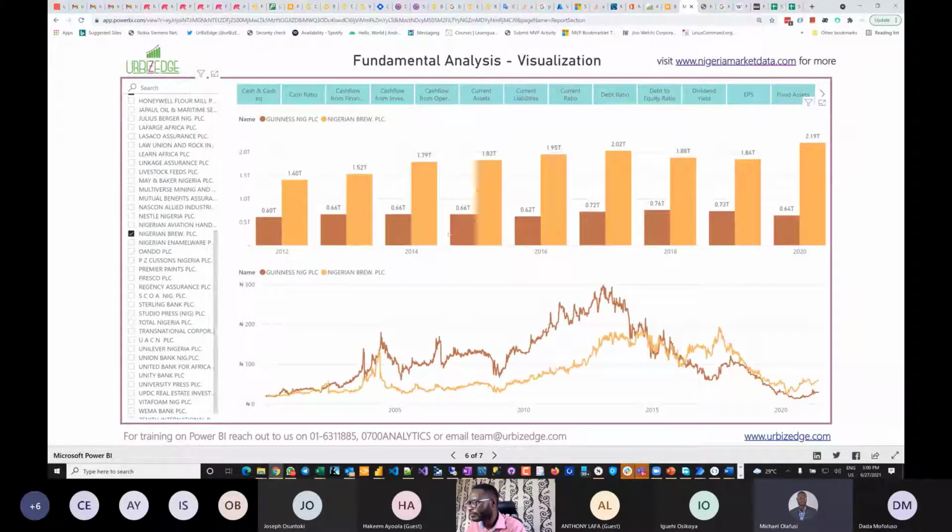And then I'll compare. So we start with price-wise, you can see that in here now, Guinness is the deep brown, Nigerian Breweries is the, I don't know what they call this color, that color anyway. So again, you notice that Guinness crashed more, went down a lot more. So price-wise, it's fared worse.